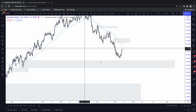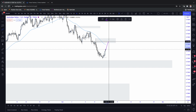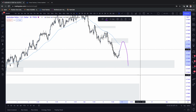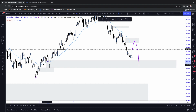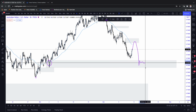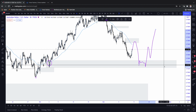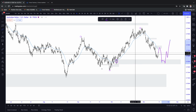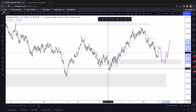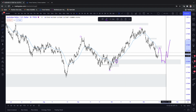Okay, and so you could look to potentially sell this thing one more time down into our higher time frame region in here, and then start to look for that accumulation. All right, then the break of structure and continuation, for then another massive higher time frame leg. You could even clone this move and attach to get upside targets.